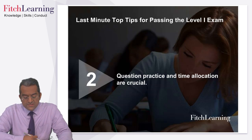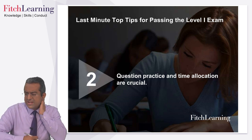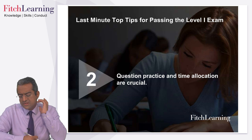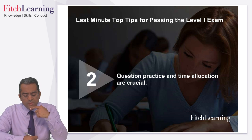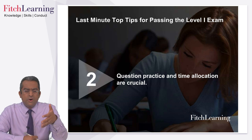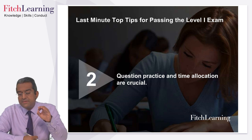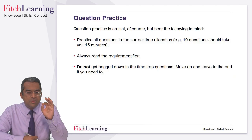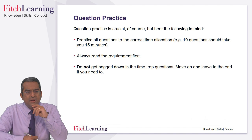Now, question practice. Now, of course, the exam is 180 minutes basically for 120 questions. So it works out to 1.5 minutes a question, doesn't it? So when you're going through your mocks, of course, you're timing yourself and seeing that you're getting through quickly. But remember, read the requirement first, as in read the question. What is it asking? Is it a calculation? Is it an analysis? Don't get bogged down in what they call time track questions.